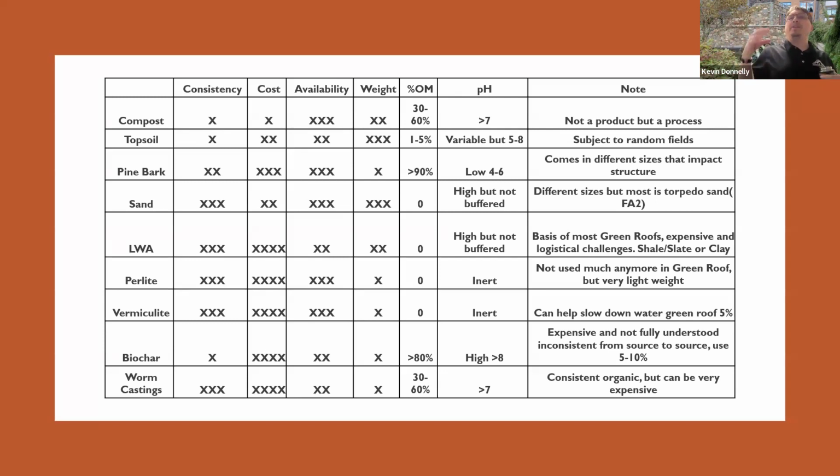Pine bark and sand, lightweight aggregate. These are the main driving force behind the green roofs. It could be a shale, slate, or clay that's expanded, so it almost looks like a gravelly texture. That's that lightweight aggregate that can be very consistent because it's a manufactured aggregate, but it also can be very expensive. So you have to weigh those things when you're trying to design substrates to go onto roofs or into landscapes, whatever it happens to be, because at the end of the day, if you can't afford it, it's not a really good mix.